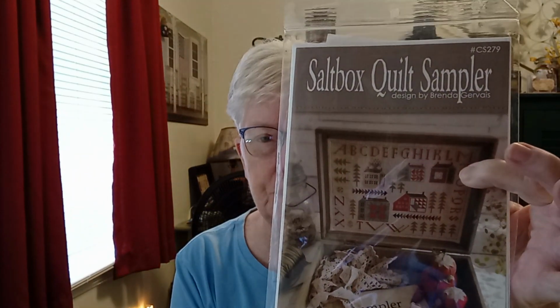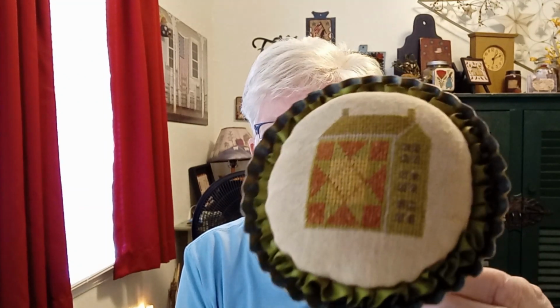Anyway, I showed this on my last Flosstube, I decided to just do that one and make it into a small. And this is my finish right here. And I absolutely love this. It's a little tart pan. You can buy these at Hobby Lobby. It's actually sold as a candle holder. And I stitched it on Osnaburg.